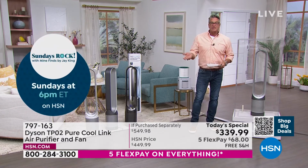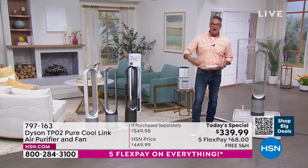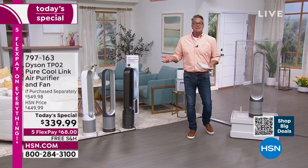You don't have to have it on all the time, okay? Remember, an air purifier cleans the room several times in an hour. So if you're leaving, you don't have to leave it on. You can get home and turn it on. You can set the timer.